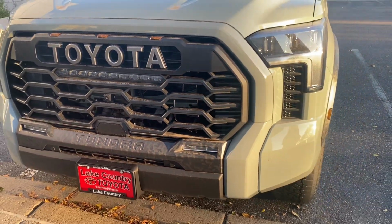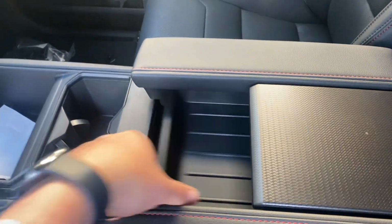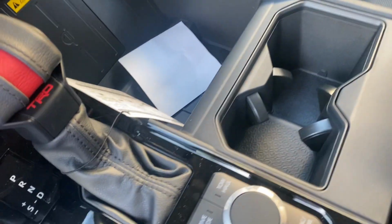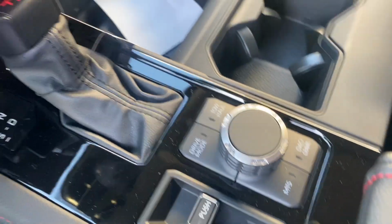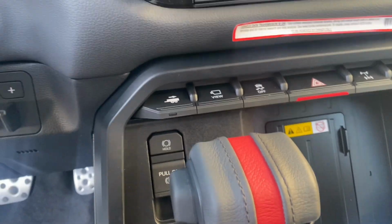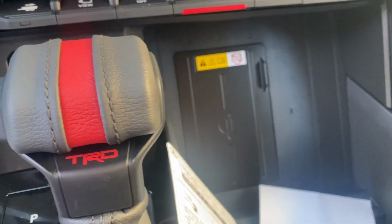Check out the inside. So with the TRD Pros, you'll also notice that urban camo goes throughout the inside of the car and the seats. Red stitching throughout. You've got your different drive modes. You've got your crawl, downhill assist control, tow haul mode up there, rear locking differential, wireless charging station.